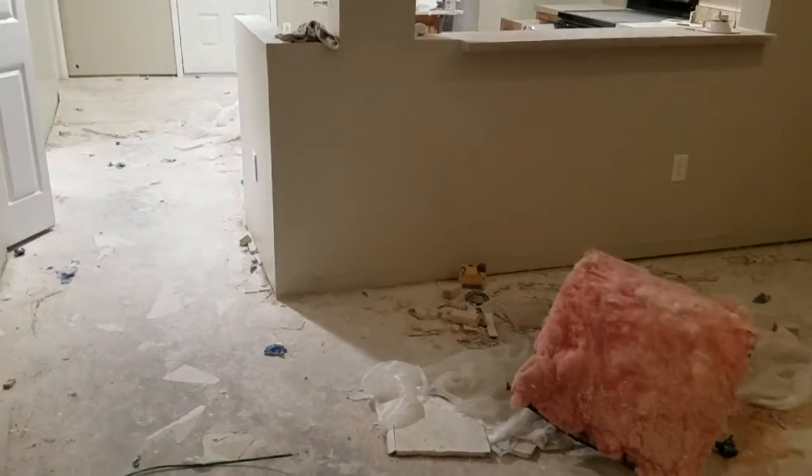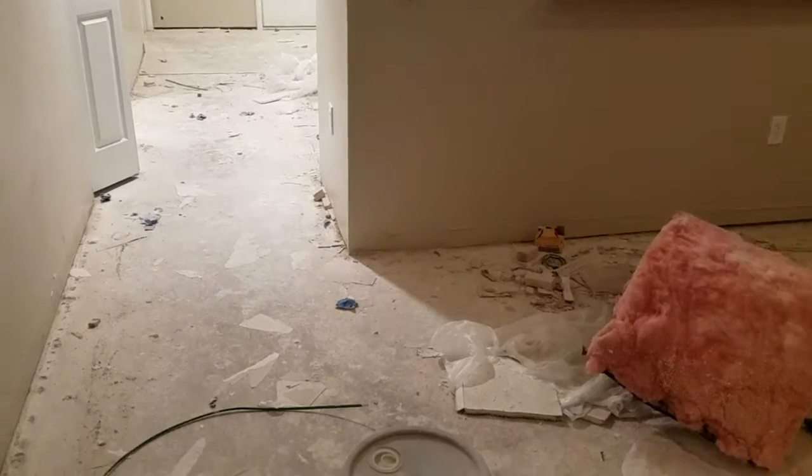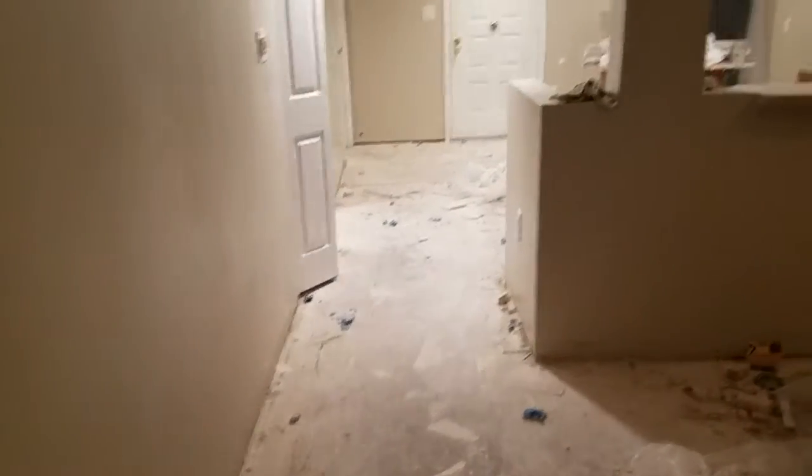The flooring installation is going to start tomorrow. So I need to go buy my baseboard. I need about 250 feet of baseboard. So I think I'm going to go to Lowe's and purchase that.